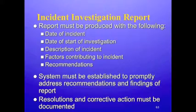A system must be established to promptly address and resolve incident report findings and recommendations. Resolutions and corrective actions must be documented and the report reviewed by all affected personnel whose job tasks are relevant to the incident findings. This could include contract employees. The employer must keep these incident investigation reports for 5 years.